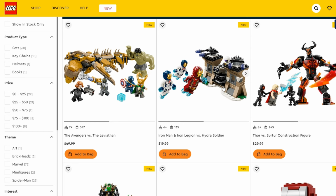And then we get this effectively battle pack, Iron Man and Iron Legion versus the Hydra Soldier. So 4 minifigs, $20. It's not great, but not terrible either. Probably better deal than the blind packs if you don't know what you're going to get.